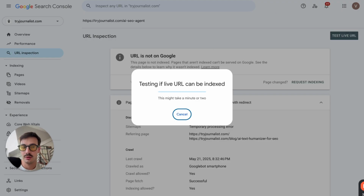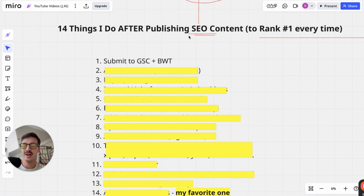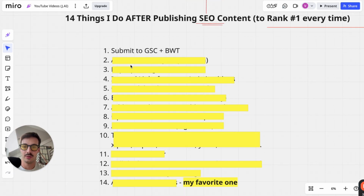Same thing for Bing. Again, the whole goal of this is to have search engines know about what you're doing faster. Now, as your site grows bigger, it's going to become more instant, right? You won't need to do this more and more. But if you want a quick boost, or I guess a quick indexing of your page, which you should want, right? Quicker rankings. I do this from the get-go, okay? Which is what we do as well when we create new pages.